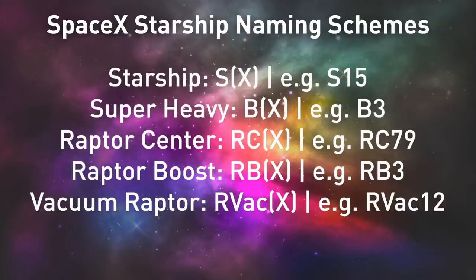The starship numbering will now see the dropping of the N. So for example, SN15 would now be known as Starship S15, with the S standing for ship. The boosters are getting a B. You can probably guess what that one stands for. So Booster 3 can now be simply called B3.